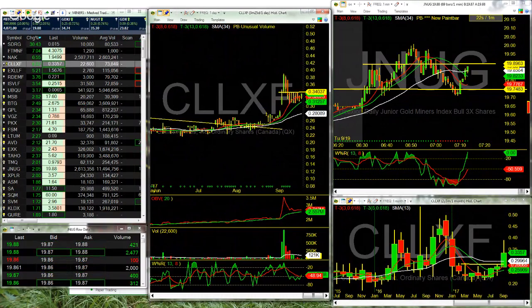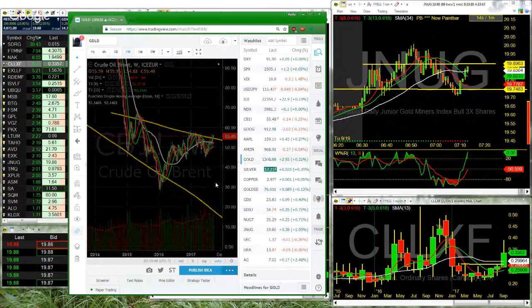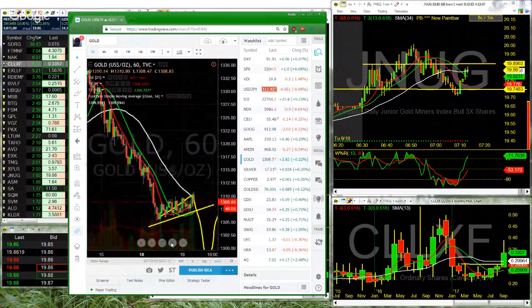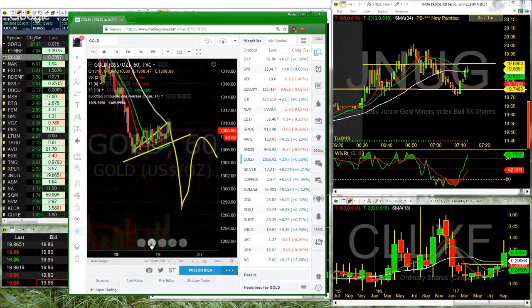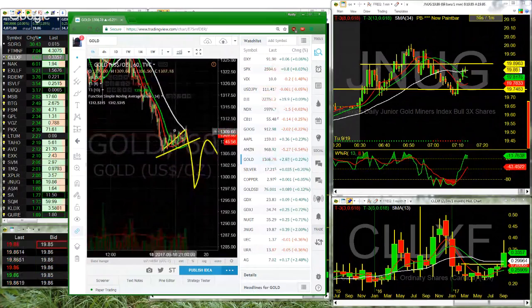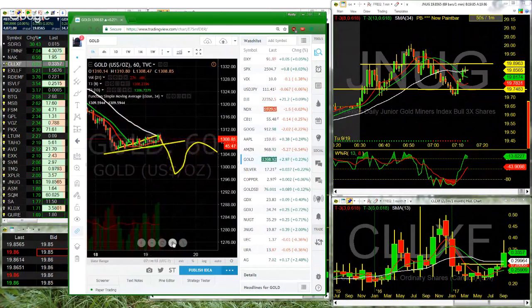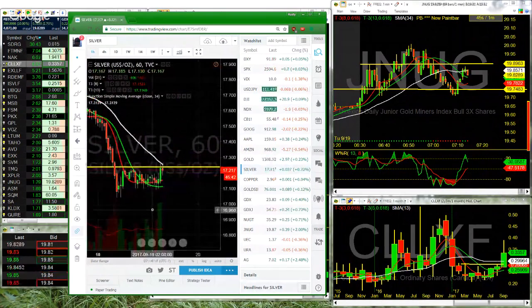Let's take a gander at what's going on here. I think we're watching the hourly chart on gold, see if we got anything out of that. Got a rejection on the 34. Watch for gold to come swing low and make that reverse head and shoulders, as this is the right shoulder. Make sure you got the left shoulder, head, the AB bottom, and then the right shoulder to complete. I got a rejection on gold 60-minute. Silver got a rejection on that 60-minute too.